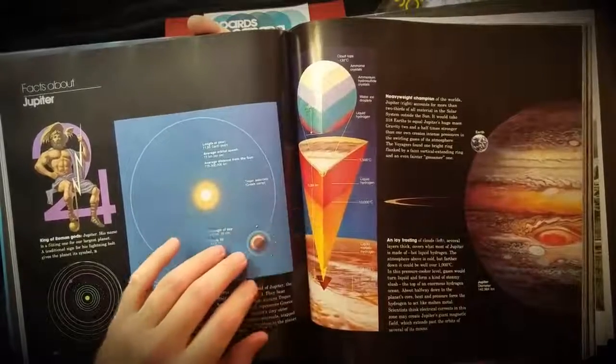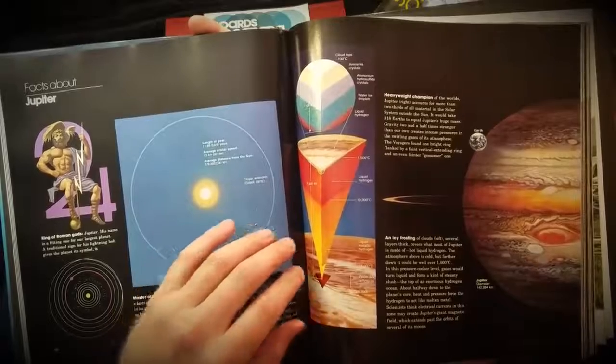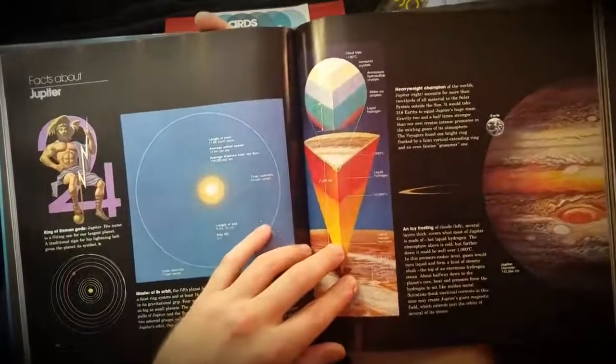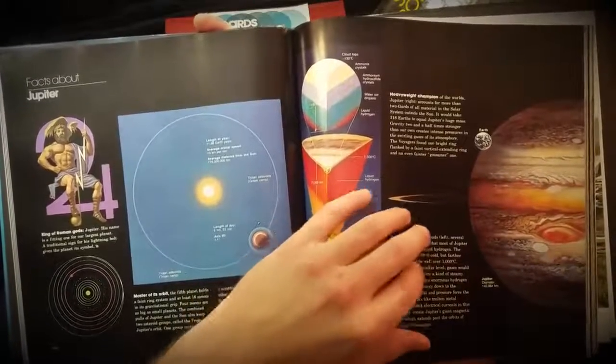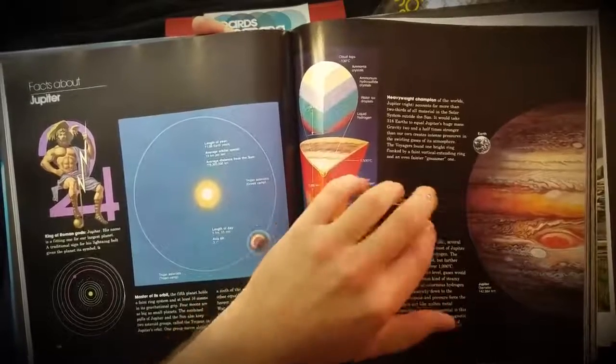And the Voyagers found one bright ring flanked by a faint vertical extending ring and an even fainter gossamer one. These rings you can see right there.